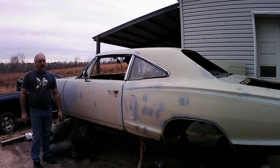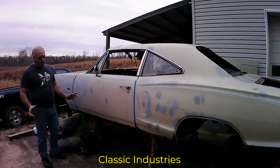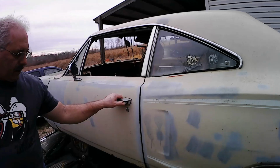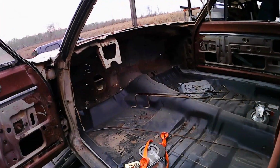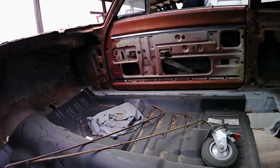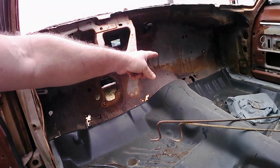But just to give an overview of why Kevin wanted to get some outside help in with this car, we're going to open up the car here. As you can see, she's pretty rusty. Now Kevin had already gone ahead and cut the floor pan out. I'm assuming it was really bad. But you can see up here too, the firewall is pretty well eaten away.